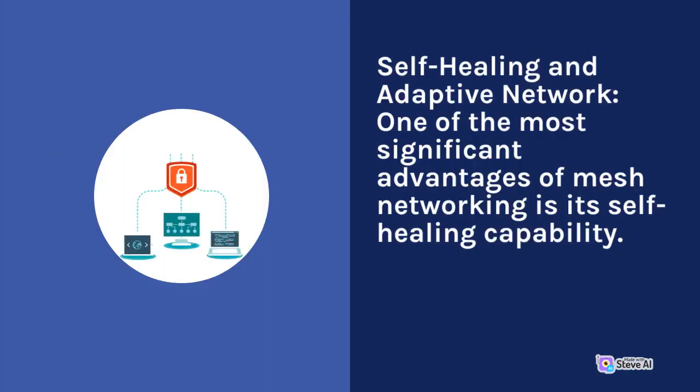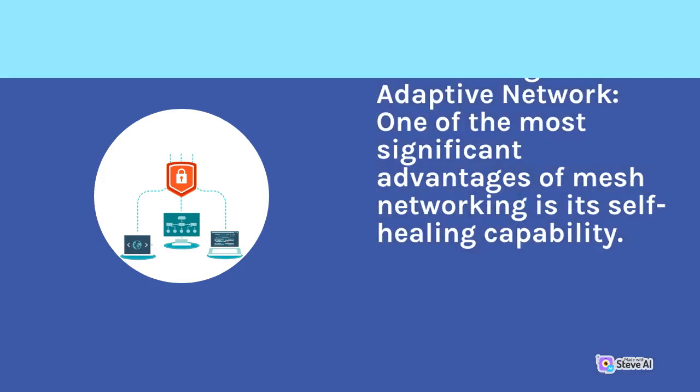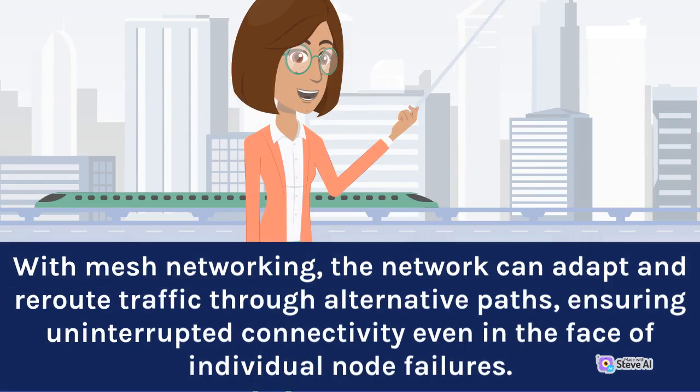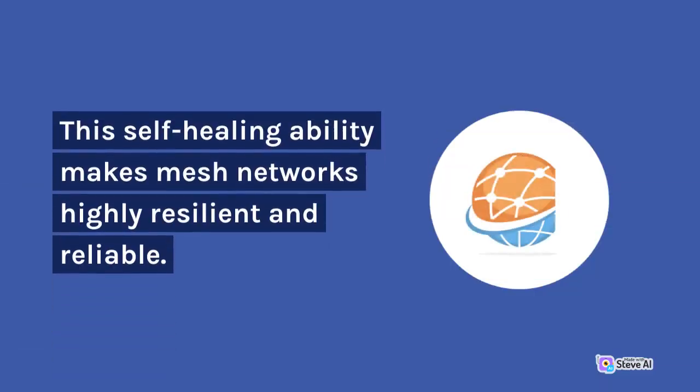Self-healing and adaptive network. One of the most significant advantages of mesh networking is its self-healing capability. In a traditional Wi-Fi setup, if a router fails or a network device encounters issues, the entire network can be disrupted. With mesh networking, the network can adapt and reroute traffic through alternative paths, ensuring uninterrupted connectivity even in the face of individual node failures. This self-healing ability makes mesh networks highly resilient and reliable.